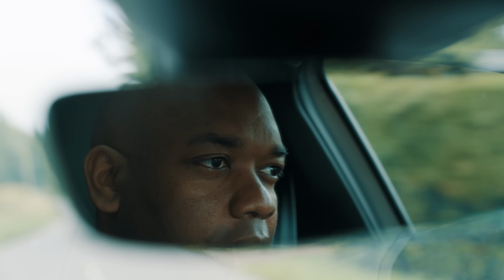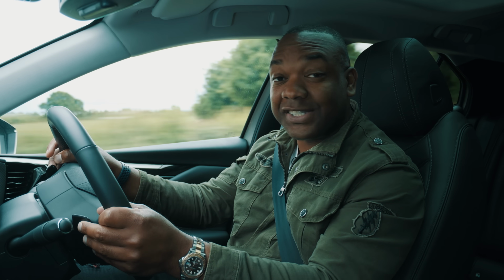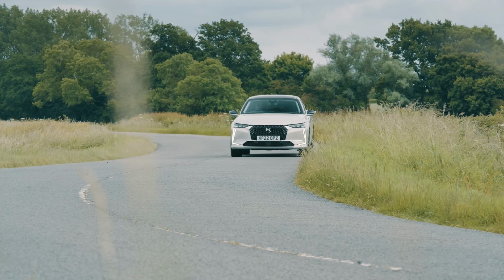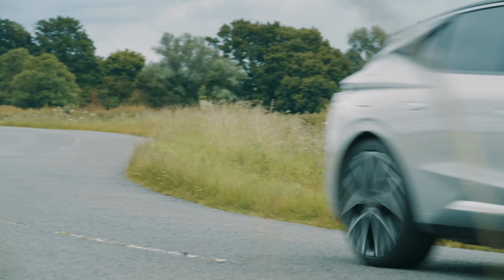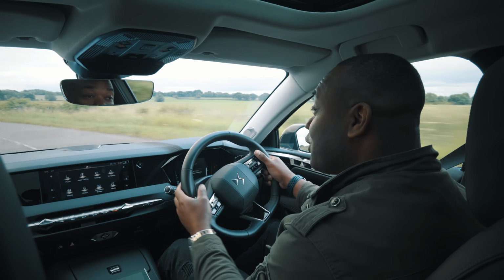On the subject of hybrids, this is the DS4 E-Tense, and it's a plug-in hybrid. That means it uses two separate methods of propulsion. One of them is a 1.6-litre petrol engine, and the other is an electric motor. Together, they make 225 horsepower, hence the name, DS4 E-Tense 225.